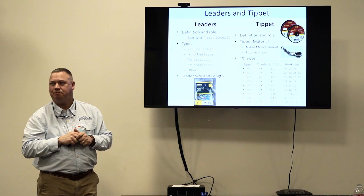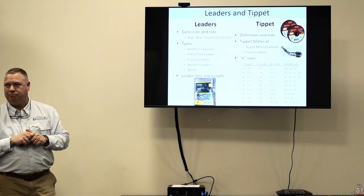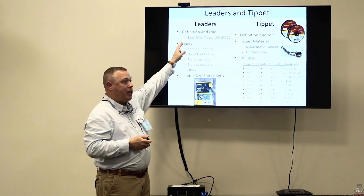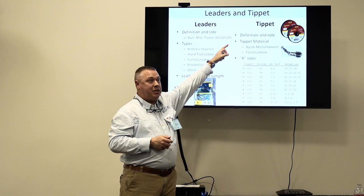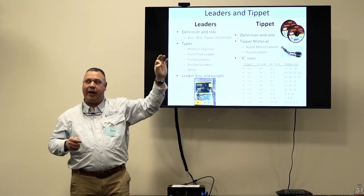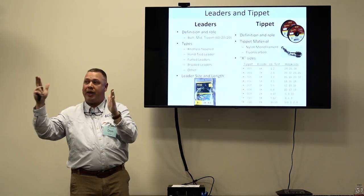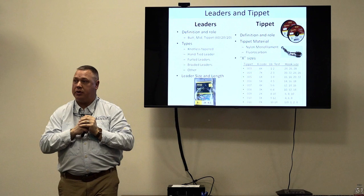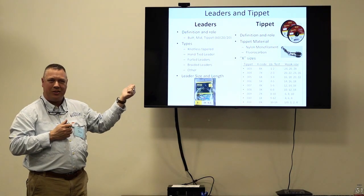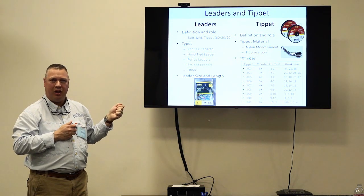Does the tippet size have any bearing on what size of fly line you're using? It does not, because your leader is going to be identical down to that tippet. The butt section is the same size whether it's an 8x or a 3x leader. The mid is the same. That tippet is the only thing that makes the difference. This can be confusing. Does anyone have any questions on this? Does this make sense? Okay.